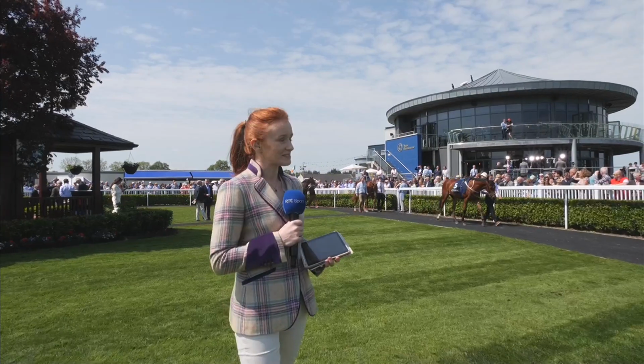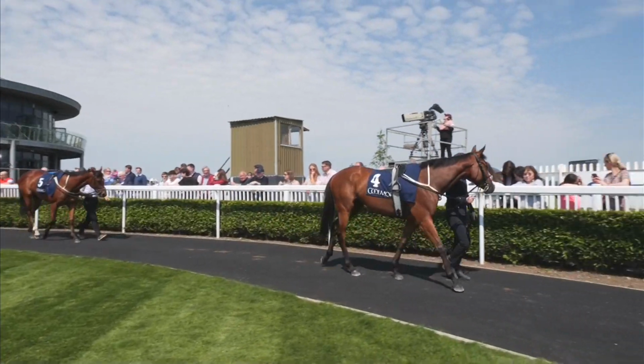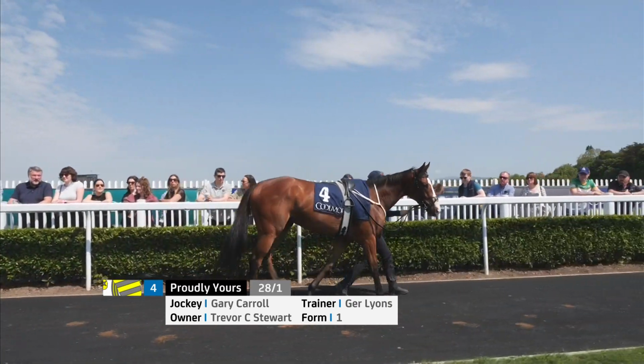What a nice name. Let's see if she matches it in looks. But the first filly we're going to look at is Proudly Yours, owned by Trevor Stewart. Two runners for Ger Lyons. Looks to be second string on jockey bookings, but Gary Carroll is in for a good one here. Owned and bred by Trevor.